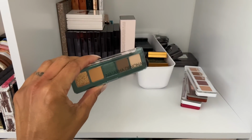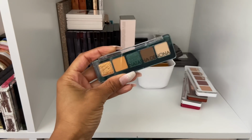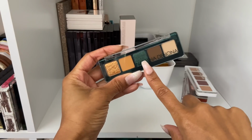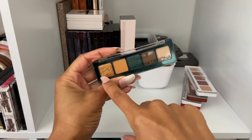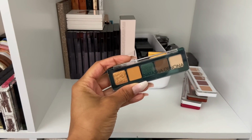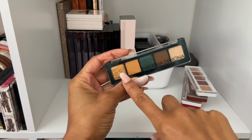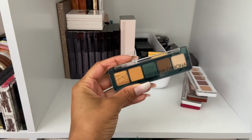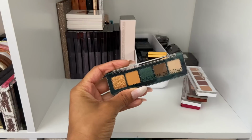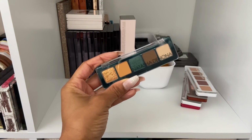Mini Metropolis. If you've watched my review on it, you know it was a little disappointing. And I will say this: I have learned now that the two metallic shades, although these three shades are in the larger Metropolis palette, are not identical. The formula is a little different, so that's why these shades are a little more crumbly than they are in the larger Metropolis palette. I wasn't aware of that when I did my initial review. So now, I feel like this is a nice palette.